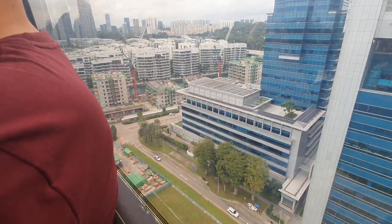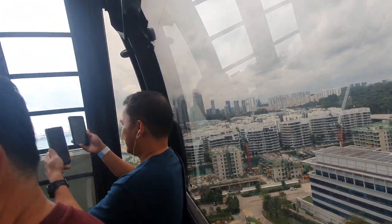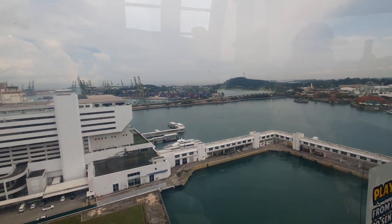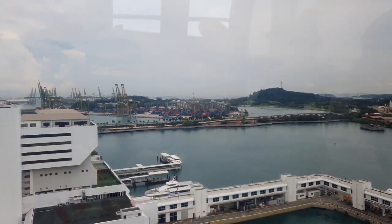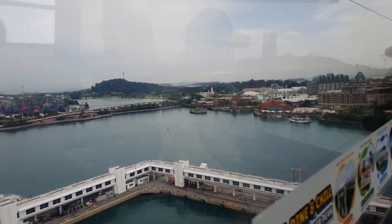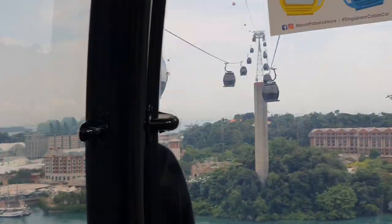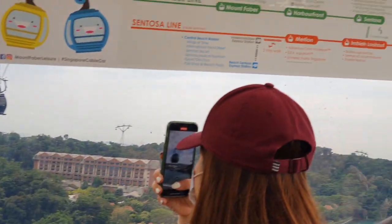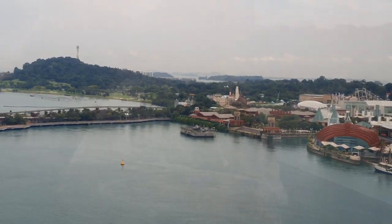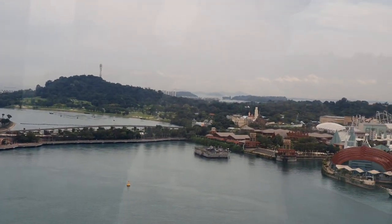Welcome aboard the Mount Faber cable car line. We are now en route to Sentosa Station. As we leave Harbourfront Station, you will be able to enjoy a panoramic view of Sentosa, Singapore's premier leisure destination. While it started as a simple fishing village and was then used as a British military base during World War II, Sentosa was redeveloped by the Singapore government for tourism and leisure in 1972.